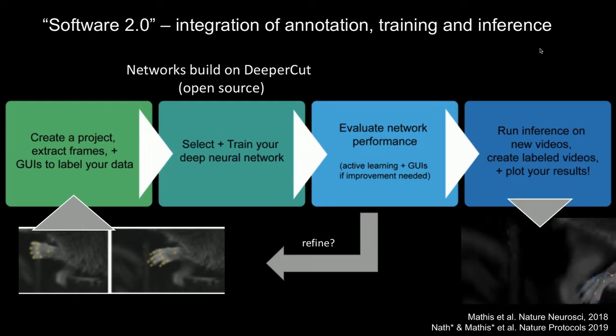And then once the network is trained, you can of course use it for inference on lots of other videos, and it works relatively well. This is of course a simplified workflow of how DeepLabCut works, where you have a tight integration of the annotation data, the refinement of annotation data, the neural networks that operate on that data, and so on and so forth.